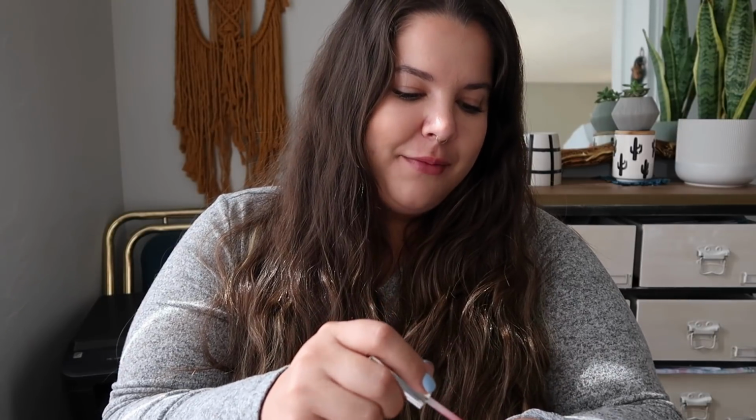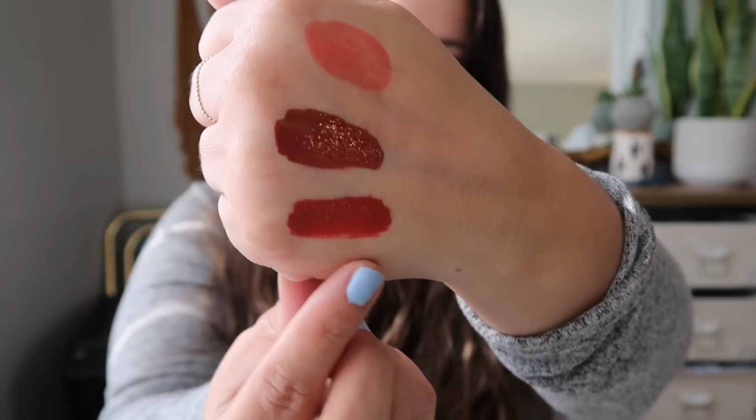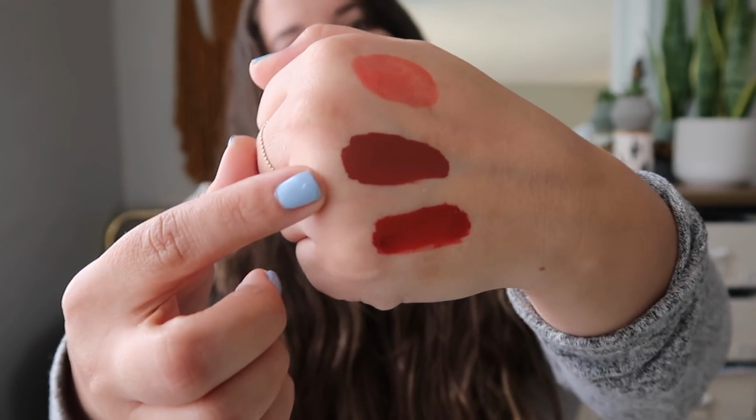I'll swipe these on my hand real quick just so you can see. Mama, and this is Love Bug. They get super matte, but they have improved their formula so much over the years that it's no longer that matte that feels super uncomfortable. Very excited to try those. Again, I've been really, really sad to get rid of them.